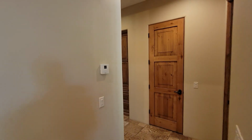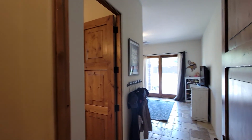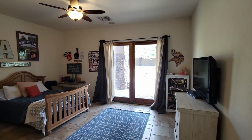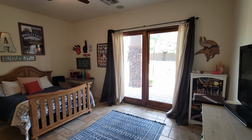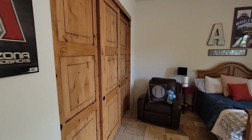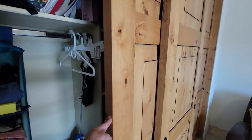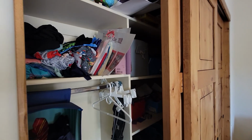Let's go to this wing first. And in here we have 10-foot ceilings as we're walking through as well, so it doesn't feel like you're enclosed as you walk in. So this is cool, kids' room. And obviously doors leading to the outside. Really big closet here. Some nice wooden doors. Just gotta put those little sticky things on the bottom to keep them from swinging. Get those at Home Depot, no big deal.